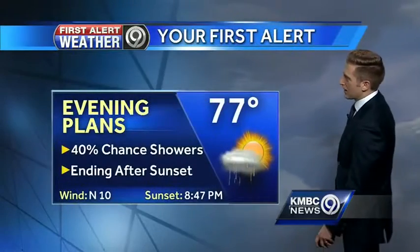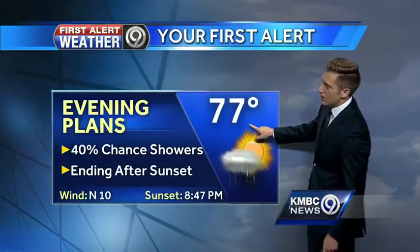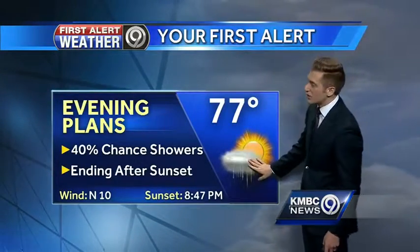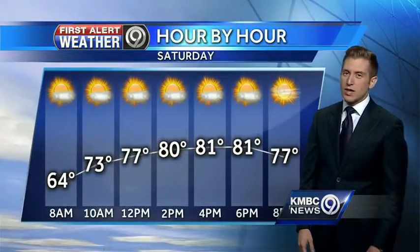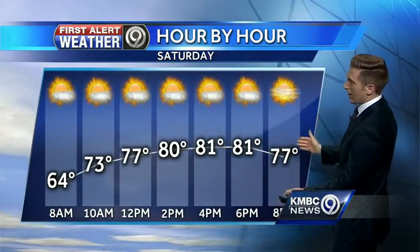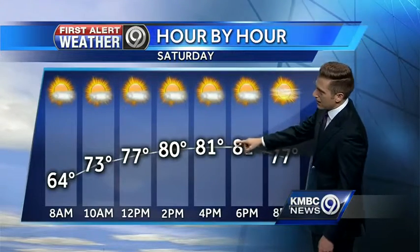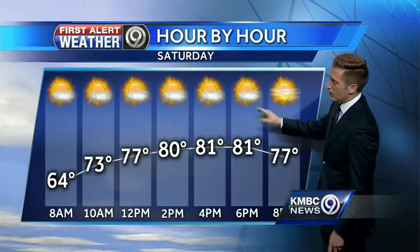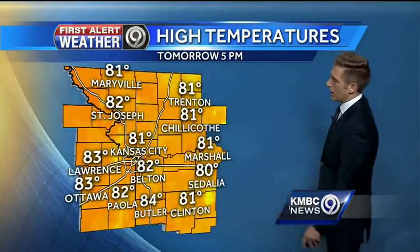For the rest of the evening here in the big KC, on a Friday night, 40% chance of a few showers, about 77 degrees. Those showers will end after sunset, north wind about 10 to 15 miles per hour. Saturday is the day to get outside if you have any more storm damage to clean up, or just to take in relatively cool and calm conditions for tomorrow, starting off in the morning about 64, only making it to about 80 degrees for much of the afternoon with a mostly sunny sky. Again, try and get out, enjoy Saturday, because Sunday we could have more storms rolling on through.